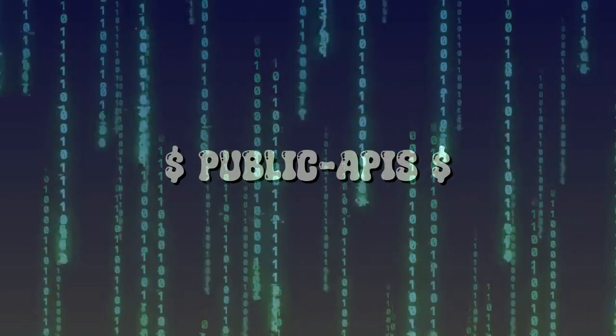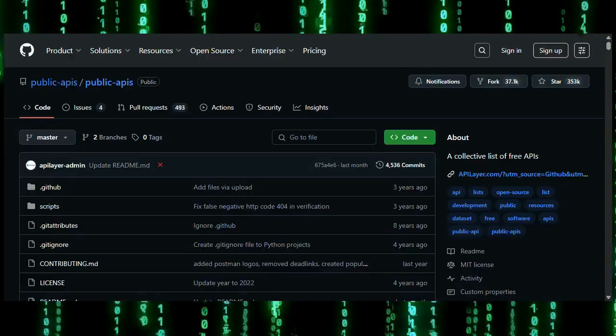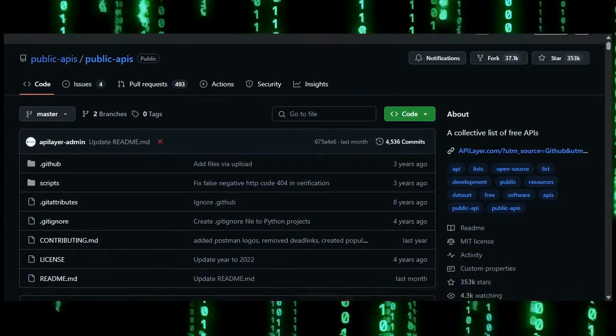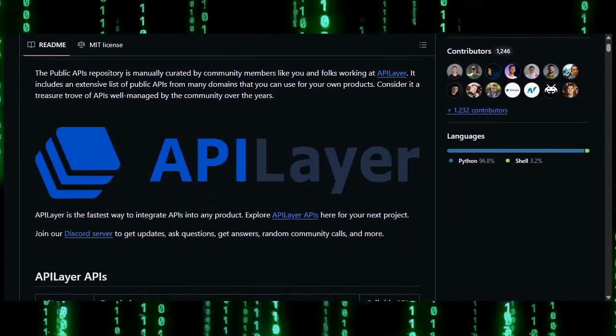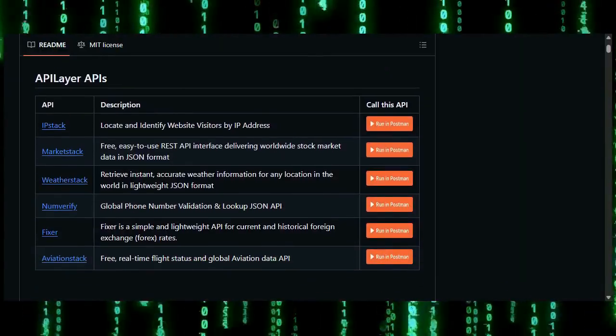Coming in at number 2, we have a project called Public APIs, a collective list of free APIs. It's like the yellow pages for tech nerds who don't want to reinvent the wheel. Instead of building your own pizza tracker, weather widget, or cat facts generator from scratch, just grab one of these APIs and pretend you're smarter than you are.